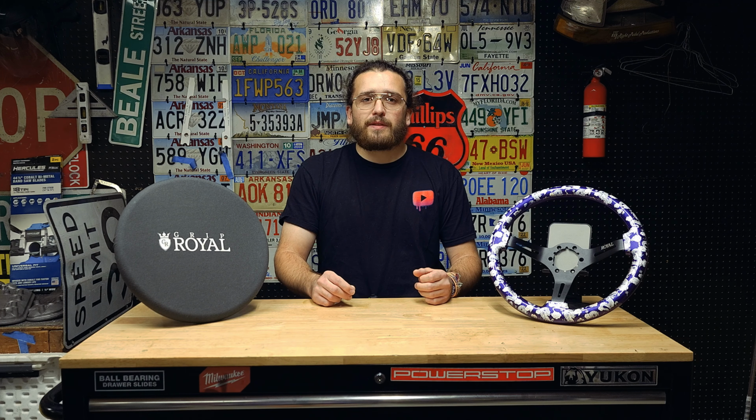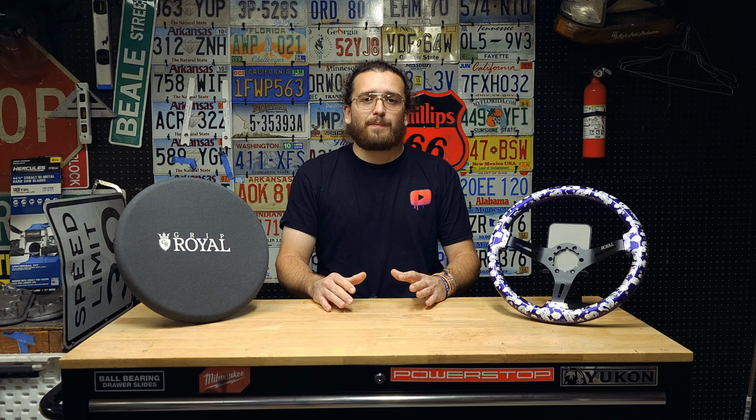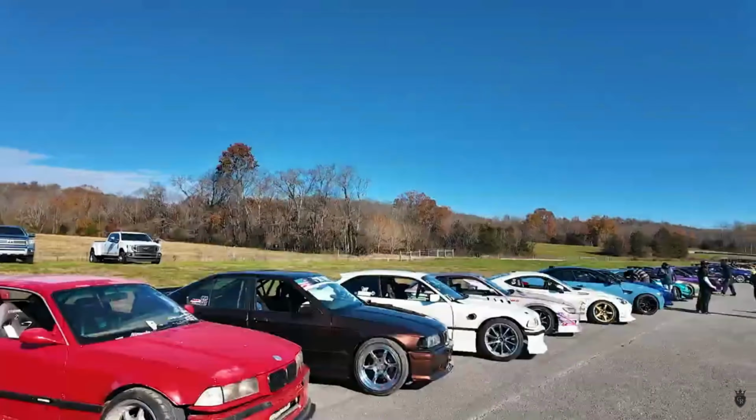They proved that functional doesn't have to be ugly. They brought interior jewelry to the masses. Suddenly, your interior wasn't just a place to sit, it was the focal point of your entire build. If you saw a Grip Royal horn button, you knew the owner cared about the details.